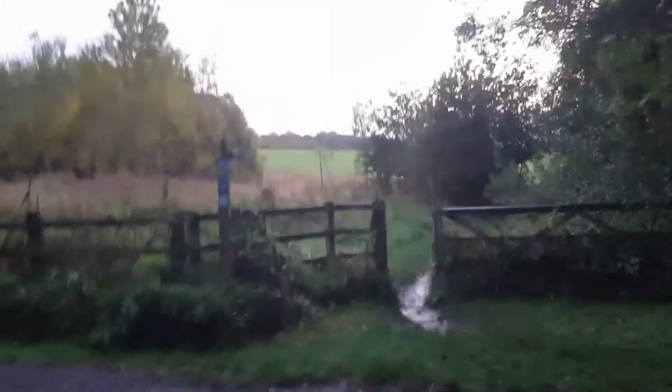Oh, hello. Oh, we are on the Notebook Trail, like I told you. Got a sculpture of some sort. Absolutely no idea. I can't read the thing either because it's rusty. And there's a way that way, which we could do at some point. I'm fairly certain we're going this way.